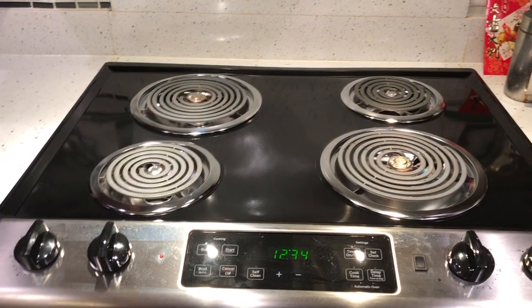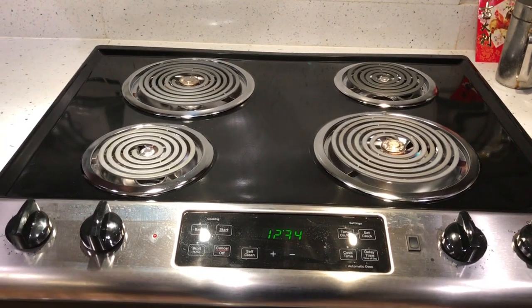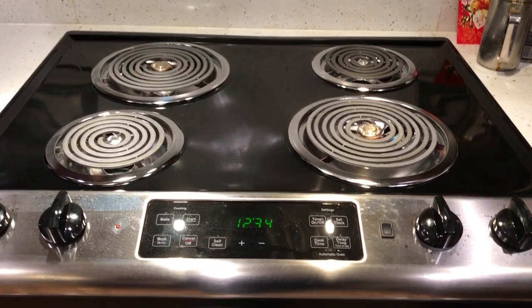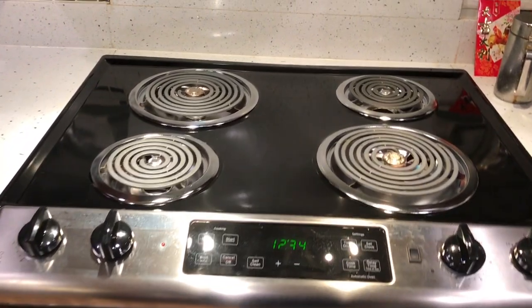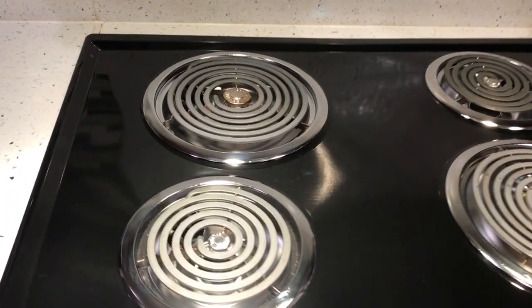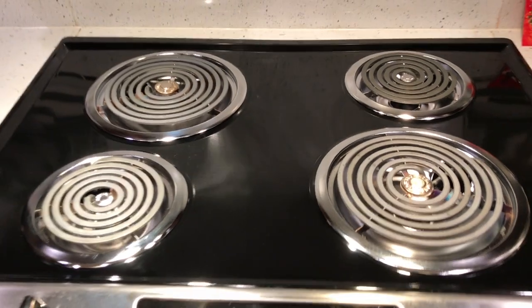I got it fixed, and it was about 3 months later, a temperature crack again. I mean, it was no impact or anything. It's just cracking again. So I got sick of that. So I went back to the old school coil electric. Plus I have solar on my house. So, it just makes sense.